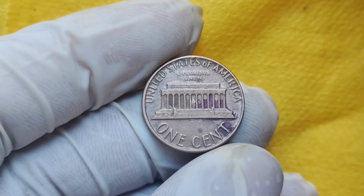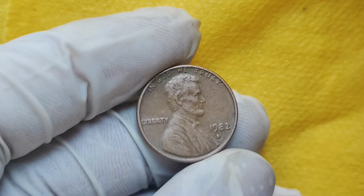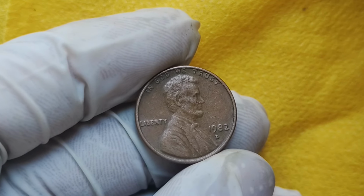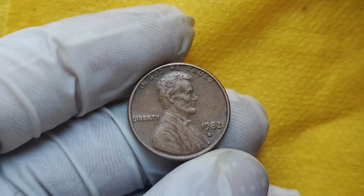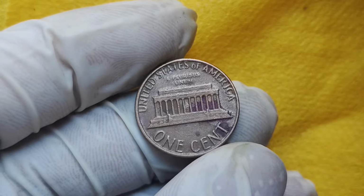Confirm with a magnet. Zinc pennies are slightly magnetic. Copper ones are not. So if your 1982 D penny doesn't react to a magnet, it's a good sign. Double check with a coin dealer. If your penny meets the weight test, don't spend it on a gumball just yet. Take it to a professional coin dealer or send it in for authentication.